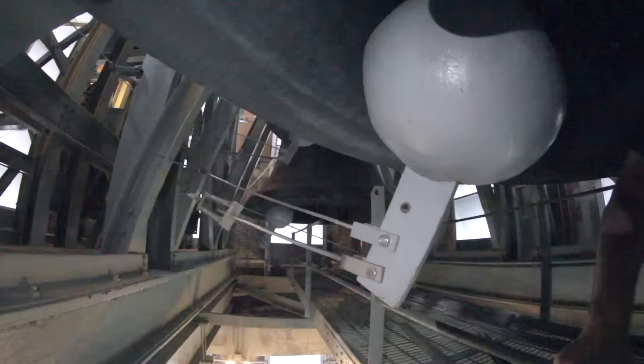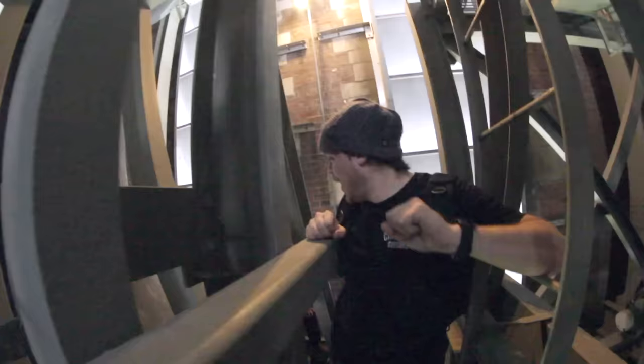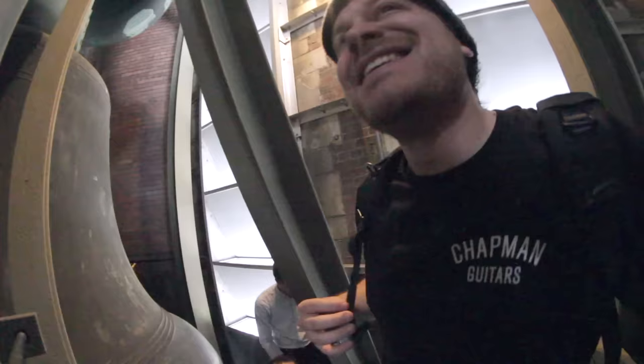There's the mechanized thing. So do any of these chime on the hour? Yeah. So no one's gonna believe it.